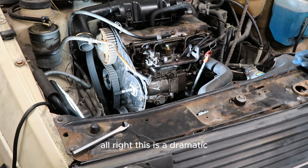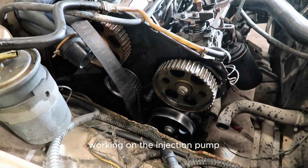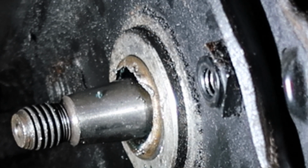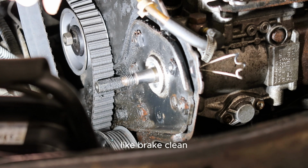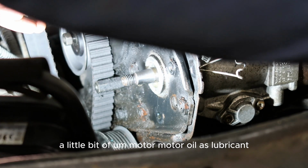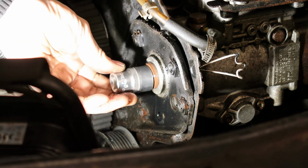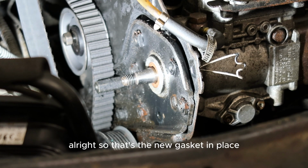Alright, this is a dramatic reenactment of what Sebbe did yesterday, working on the injection pump, which had a leaking gasket right here. We ordered hopefully the correct gasket. So I did clean this out using a vacuum cleaner and a bit of brake clean, and then flushing it out with some WD-40, a little bit of motor oil as lubricant. Can't hurt anything, but someone in the comments will say it can, I'm sure. Alright, so that's the new gasket in place.